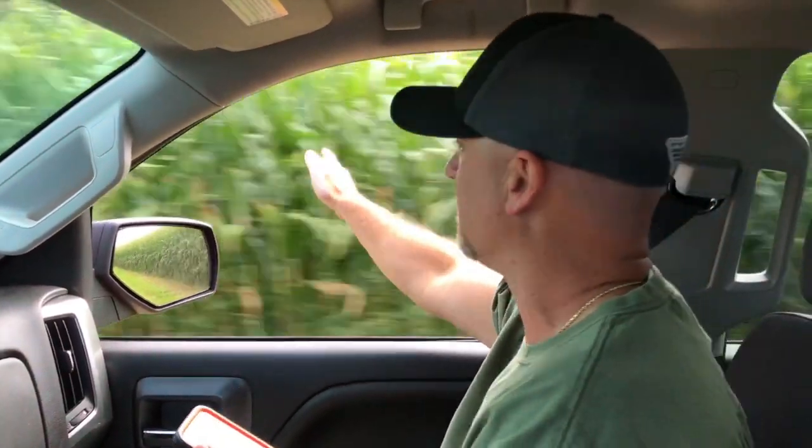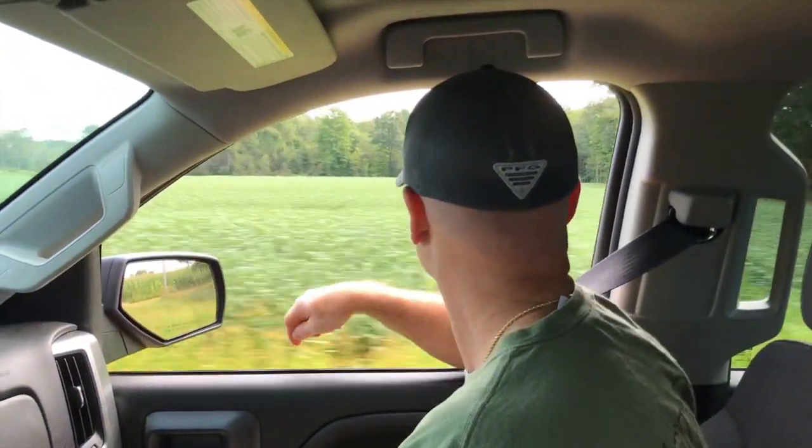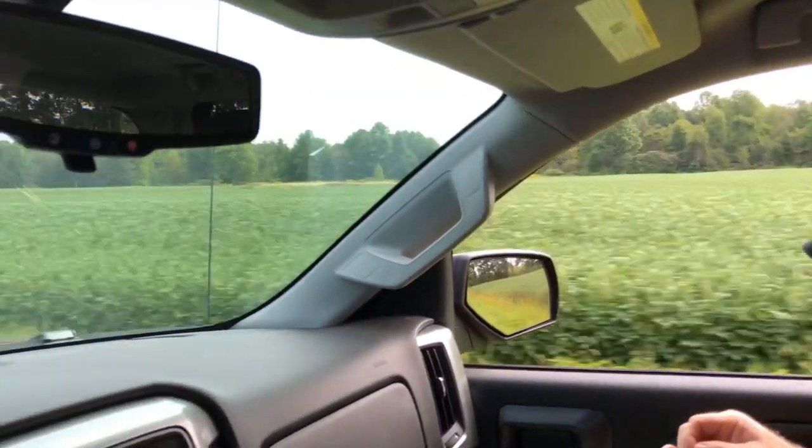That's all public on that far end, right? Yeah, that's all public, but there's one guy that owns this whole thing right there. So we got 5,000 acres of public, surrounded by all private farms, all ag.